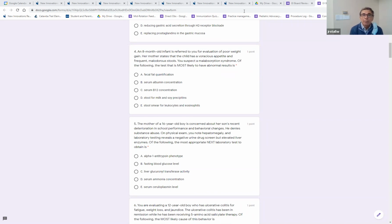Number 4 is an 8-month-old, poor weight gain, voracious appetite, but has frequent malodorous stools. So of the following, what would be the most likely diagnostic test to help you with the malabsorption? Well, you could play the game. Is he malabsorbing carbohydrates? Is he malabsorbing fat? Is he malabsorbing protein? Is he malabsorbing vitamins? Or is he malabsorbing minerals? I mean, when you see malabsorption, those are the 5 ticket items that you go through.